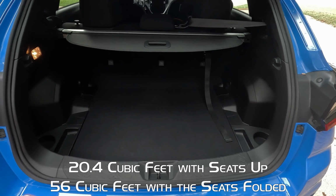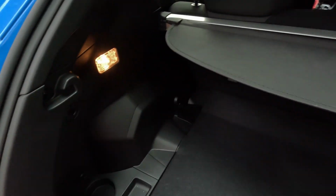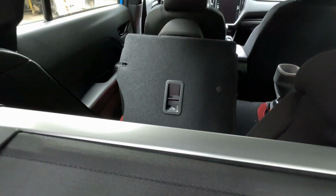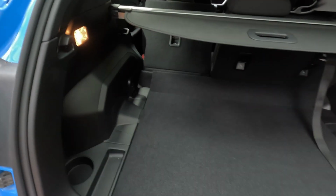Fold the back seats down and you get 56 cubic feet of space. To fold the back seats down, you don't get any clever latches or levers on the side. But again, just because of how short the overhang is back here, you can very easily reach that latch and fold the seats down from standing back here. You can also do it from the sides. You can see we do have a couple cup holders down here on the bottom.